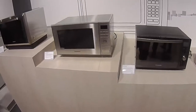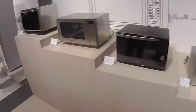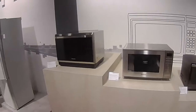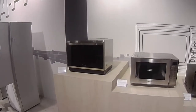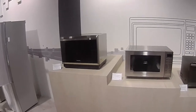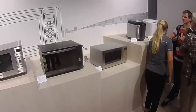And on some of the microwaves here, I'm just seeing if we can see it anywhere. No, typical. But it does mean that fluctuating the power means if we are actually defrosting a chicken, you're not going to end up with the inside still frozen and the outside starting to be cooked, because the inverter will fluctuate the temperature once again to ensure that you've got a beautiful, even defrost.